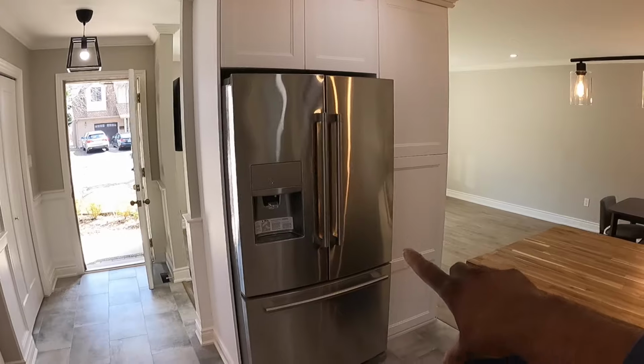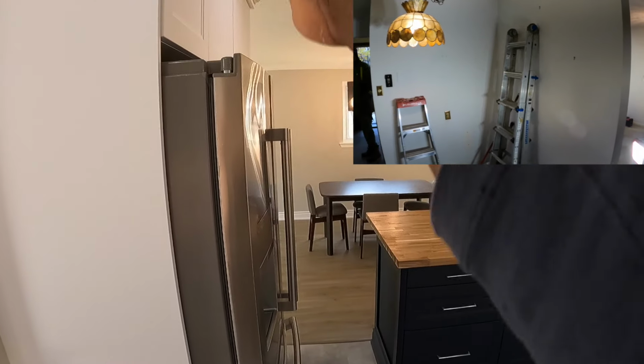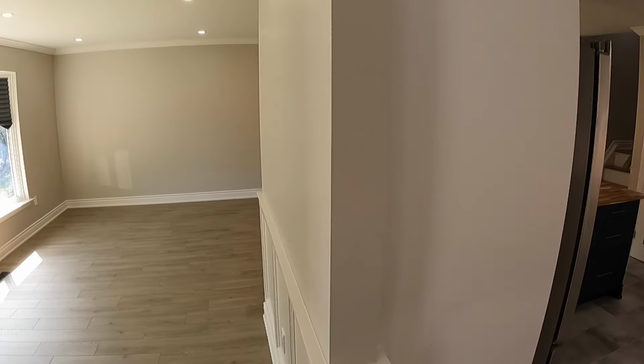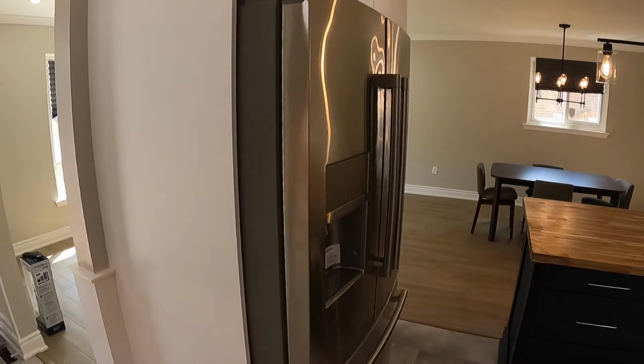Where the fridge is, we used to have the wall end right here. So we built this wall a little bit back into our living space, into our living room, and created a bigger kitchen.